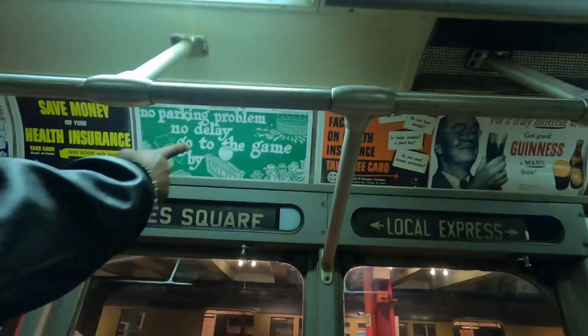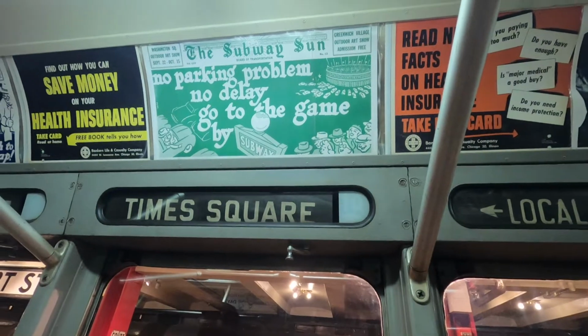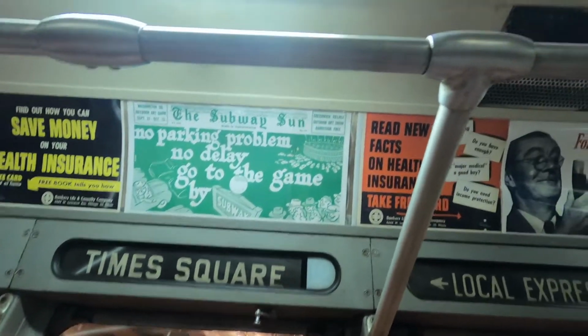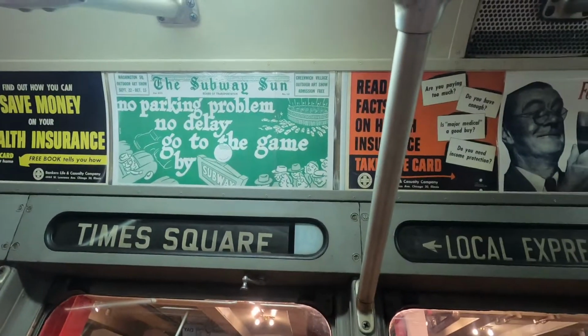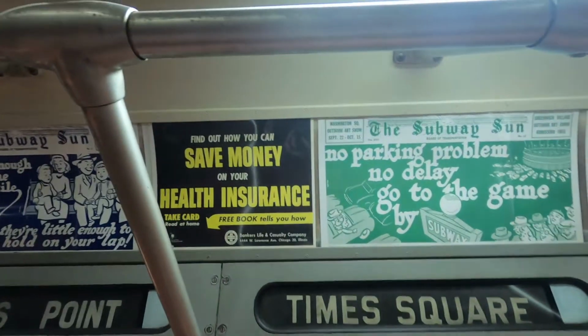It says Washington Square. I don't know if that's like a Washington paper. Washington Square outdoor art show. No, I'm assuming Washington Square Park, no? I don't remember. Save money on your health insurance.